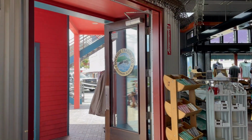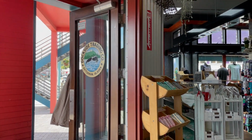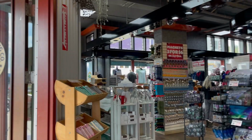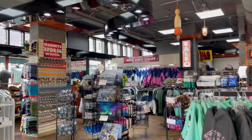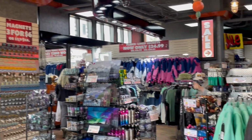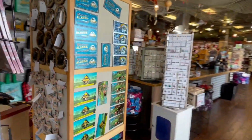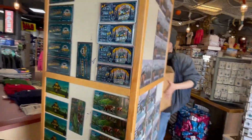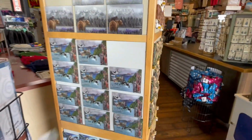Now we're doing our shopping. We need our magnets. We get magnets everywhere we go. And so we're at Dockside Trading Company, which is right downstairs from the Alaskan Crab Company. And they've got magnets, 3 for $6 or $2.99 each. We haven't even checked out those ones over there because I got distracted by these cool holographic ones.